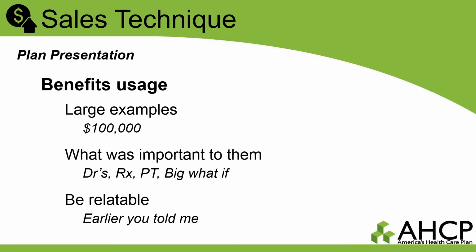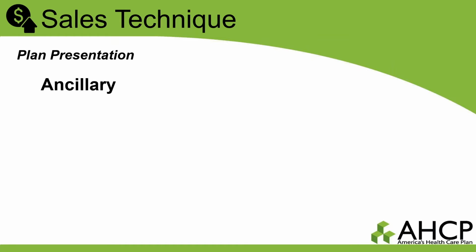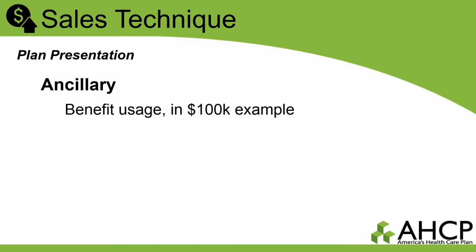Super important. Again, you want to do this. I personally almost always do it with just the doctors and the deductible. And the reason why I do it with the deductible is I'm going to tie in the next part, which is really the ancillary products. So what you're doing during the benefit usage in the $100,000 example, if I did that one before and I'm talking about, hey, you fell off that ladder and it was $100,000 and you had to spend 4 days in the hospital, this is how it would work.